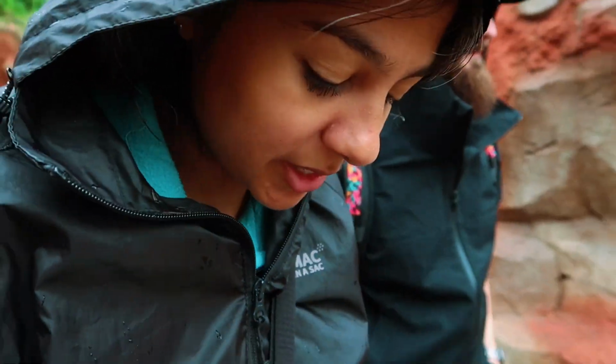So we've just gotten off Splash Mountain. It started raining outside whilst we were on the ride, so we didn't get too wet, which is good. My knees got a bit wet and my hair, but that's it. That's good. Did you get wet? Only my face.